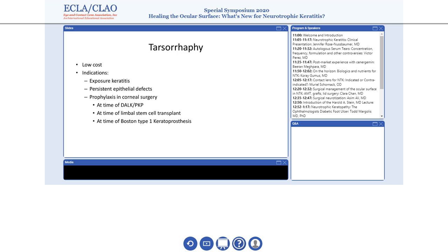Similarly, at the time of a limbal stem cell transplant, just to protect the surface, improve wetting, and then reduce exposure, protect those stem cells to try to get them to heal quicker as well. And then at the time of a Boston keratoprosthesis in eyes that are known to be very dry or are at risk for not having a contact lens stay on.